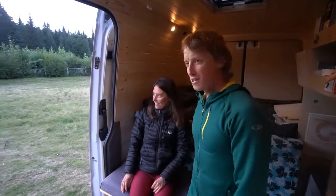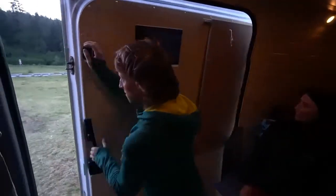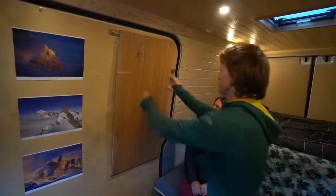Our dining room table is actually attached to the side door, so if I close that, it's in here. This lining on the door just makes it all nice and tidy. And then this is our table.